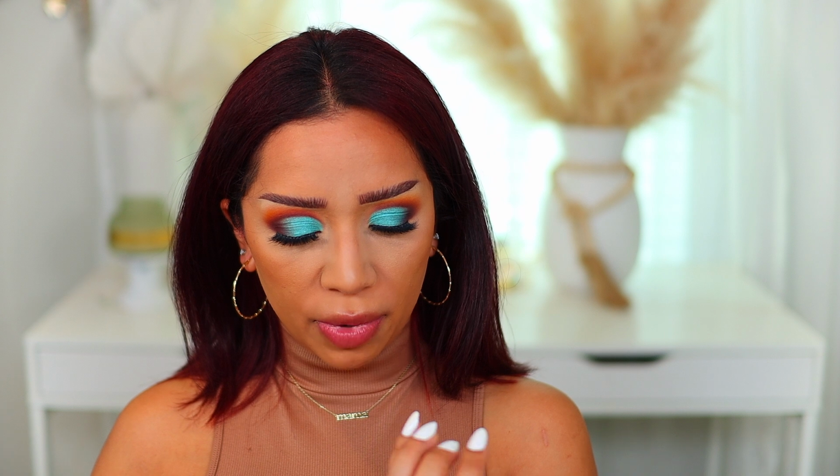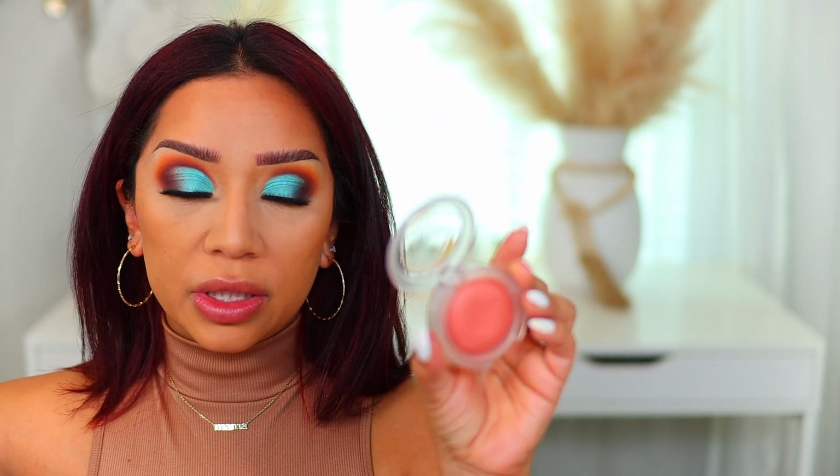So let's move on to blush. This one, oh my gosh, I just pinched myself. I'm going to use this one by MAC. It is in the shade Grand. This is their Glow Play blushes. These are really nice.